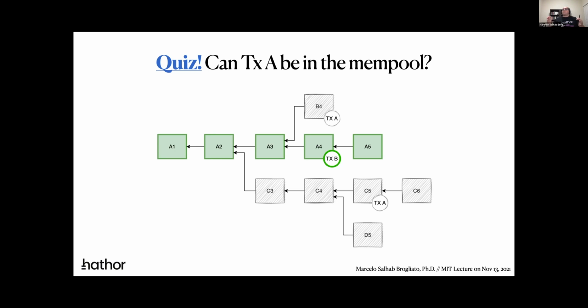But after all these peers finish syncing and downloading all the blocks and all the transactions, they will all reach the same consensus that A5 is the best blockchain, transaction B is confirmed, and transaction A is not confirmed. And that's what makes blockchain a unique thing.